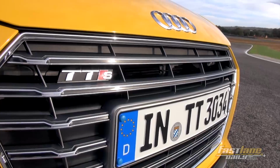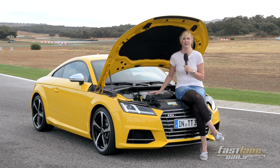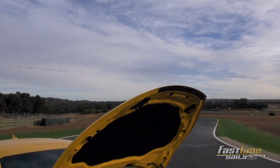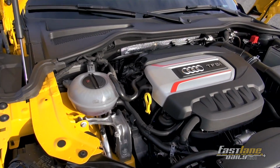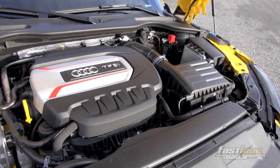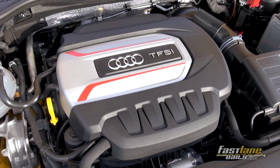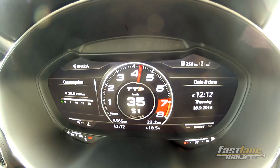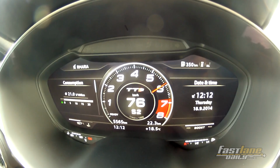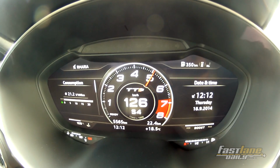With the new TT, Audi introduces 3 engines. In this TTS here, you find a 2-liter 4-cylinder engine making 310 horsepower and 380 Newton meters of torque, which equals 280 pound-foot of torque. It accelerates from 0 to 62 miles per hour in 4.6 seconds. Top speed is reached at 250 kilometers an hour, which is 155 miles per hour.